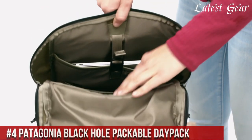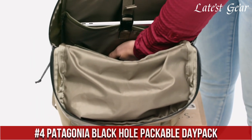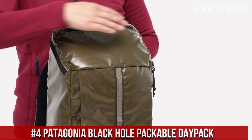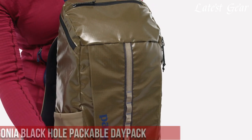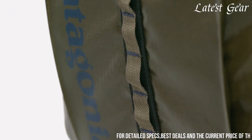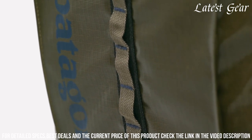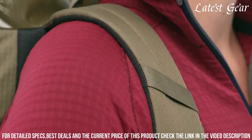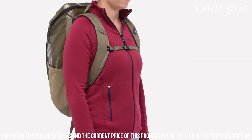Number 4. Patagonia Black Hole Packable Daypack. The epitome of versatility and sustainability for on-the-go explorers. Crafted by Patagonia, a brand synonymous with responsible outdoor gear, this daypack redefines convenience. With its packable design and spacious compartments, it offers a reliable carry solution for spontaneous adventures, travel, and urban outings.